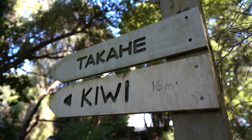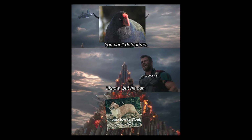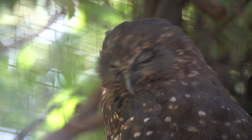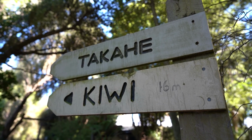But alongside the kea, there's a takahe, which is a really, really rare, giant blue bird. Unfortunately, we couldn't see it. I think it was hiding away at the back of the enclosure somewhere when we were there. There's kaka, there's morepork, which is an owl type of thing, I think. And then, of course, there are kiwi.